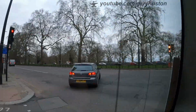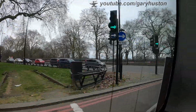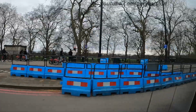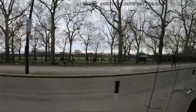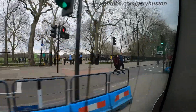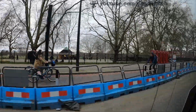Park Lane, Hyde Park in front of us. We're going to drive through there anyway. Wow. How many people are actually out in there? Look at that. This is the busiest I've seen it yet. I get people in the park because the weather's not brilliant, but animals in water, statues.